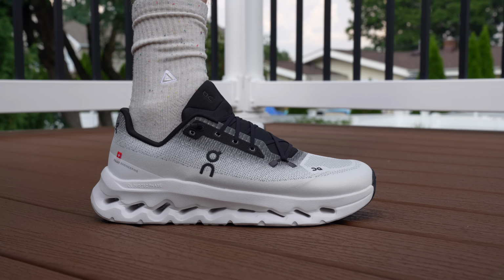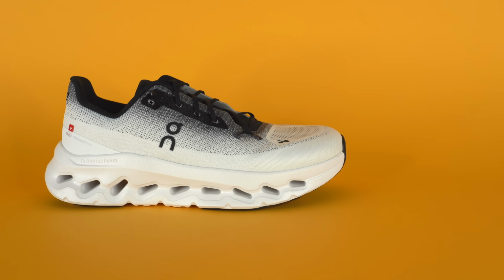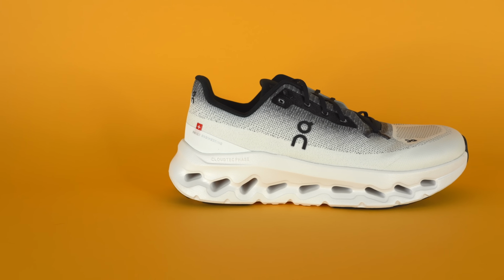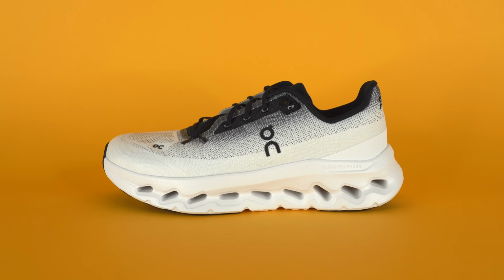First of all, visually, it's really clean. This colorway is probably the most popular colorway, the white fading to black colorway, which is also the color that we've seen Zendaya wear in some of On's promo materials. And even though it's not technically Zendaya's signature sneaker, it is kind of the shoe tied to Zendaya. But visually, I'd say that this shoe is pretty striking. The upper is clean and simple, but it does have a nice pop to it. The midsole obviously comes with a CloudTech phase that features cutouts, which gives it this very unique look like all of On's other sneakers.